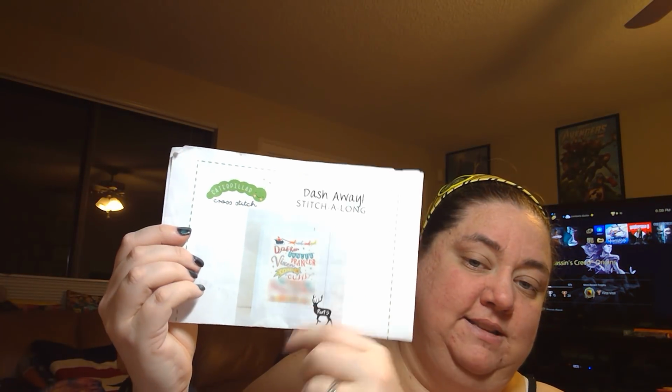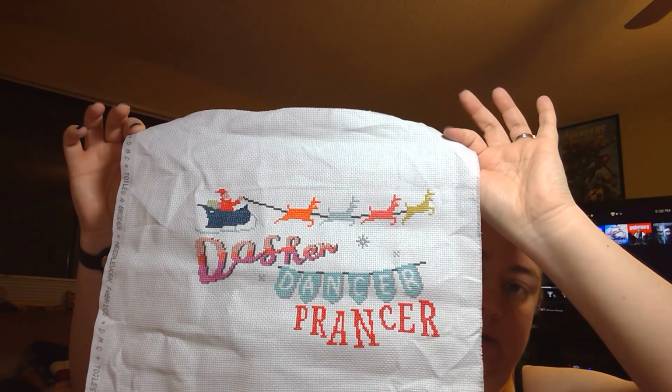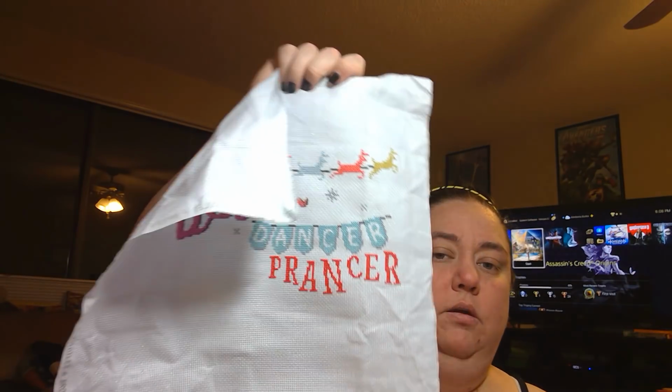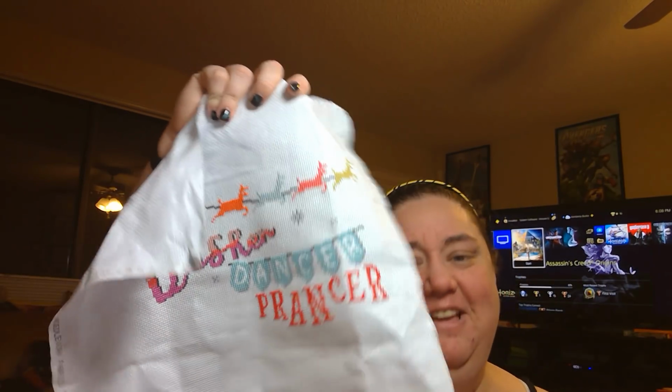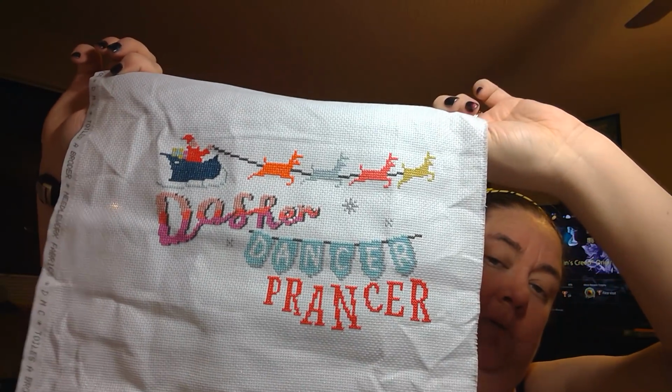And then this one, me and it are in a fight right now. It's the Dash Away Stitch Along. This is the paper I've printed. It's fully finished. This was at Christmas. I started working on it and then had to move the hoop and realized somewhere along the line I mismeasured, which really irks me. So I'm thinking this might be a UFO and a restart at some point too.